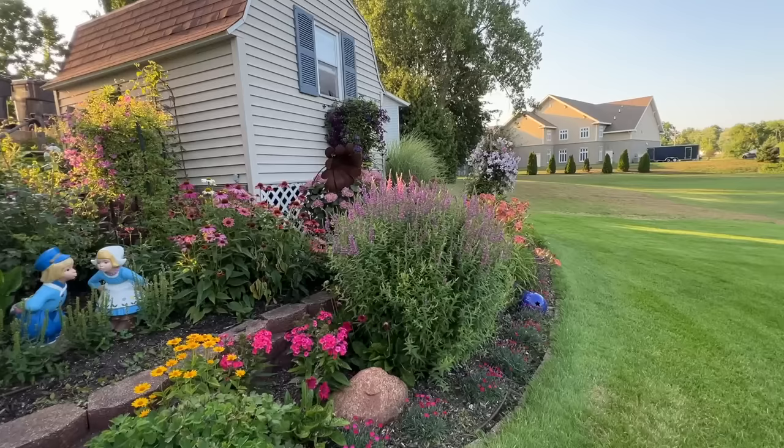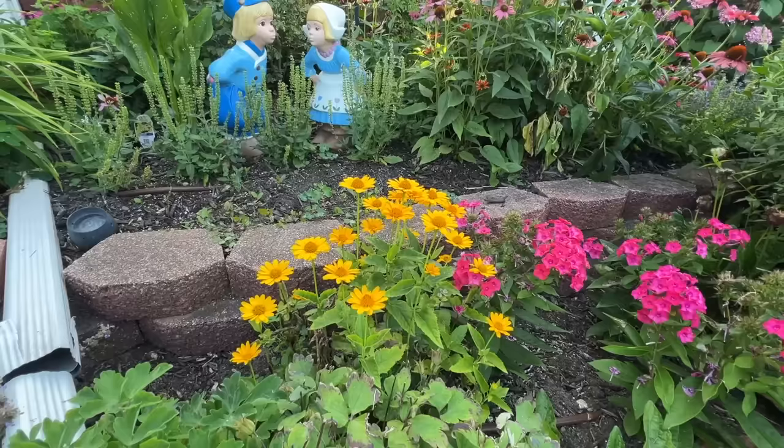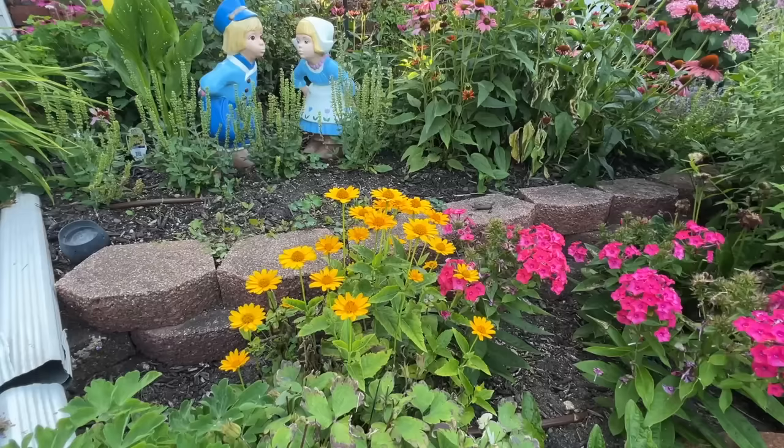So let's continue on with the garden tour though, because that's what you're all here to see. The beautiful yellow is the Heliopsis Tuscan Sun. That's another long blooming perennial. Loves it hot, loves it dry. So if you're more of a southern gardener, we're in the north and it does great, but in the south, this is one of those plants that's gonna love the heat.